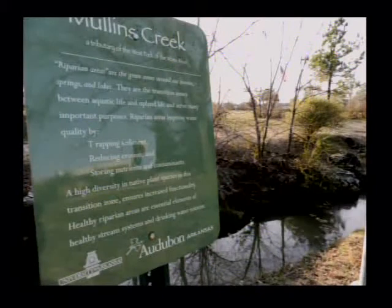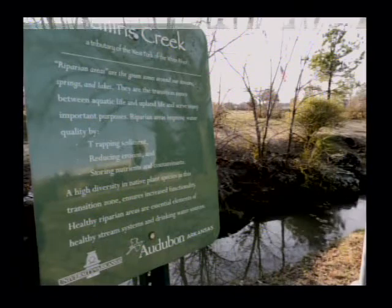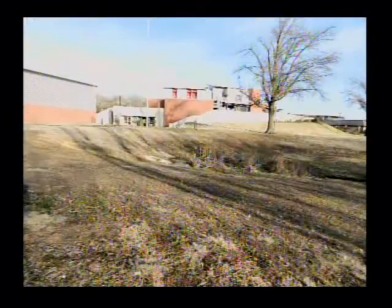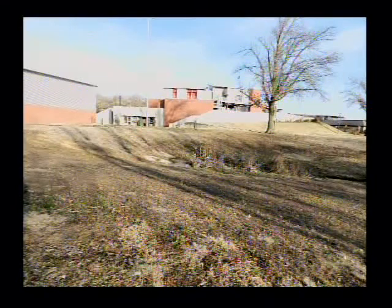There's a nice, they call part of it Mullins Creek, the part that comes from north of the football stadium, and they have those signs up there provided by Audubon in conjunction with the university explaining the value of having vegetation on the stream bank. And they still don't have it after these many years. There was actually a plan to try to restore this to native vegetation and so forth as far back as about 2003 and 4, maybe before that, I don't know.